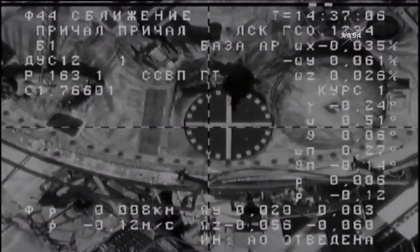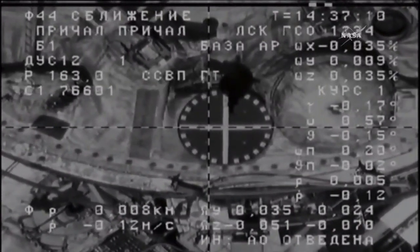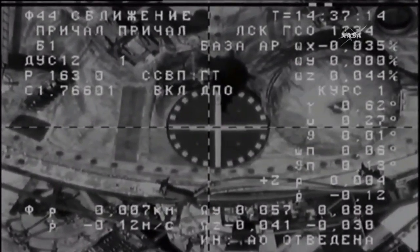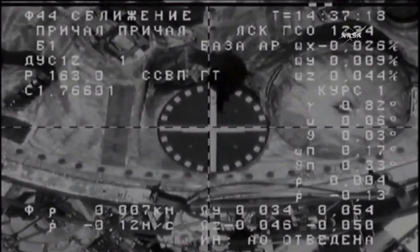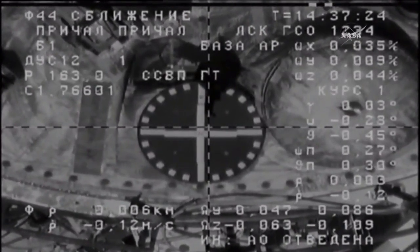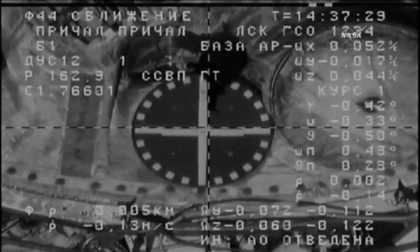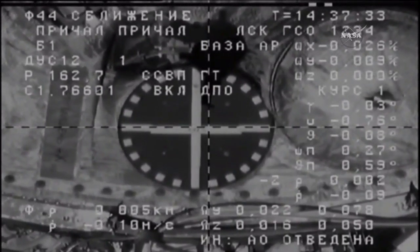They're seeing the same data he is inside the Zvezda service module. Standing by for contact. Just 8 meters separating the Progress and the International Space Station as we stand by for contact and capture. Back in the middle of the electronic crosshairs, 0.12 meters per second range rate. Getting closer to 4 squares for the overlay. Standing by for contact at 0.13 meter per second range rate. Crosshairs are completely aligned.